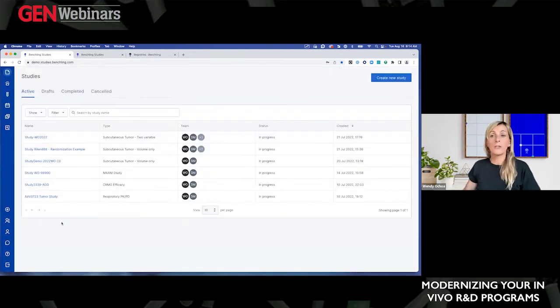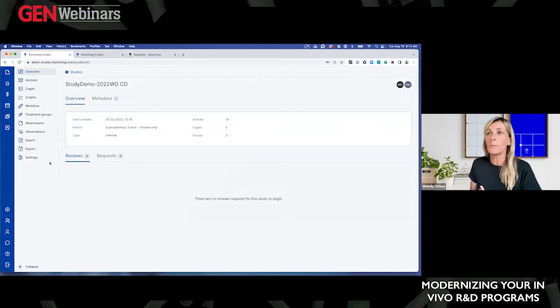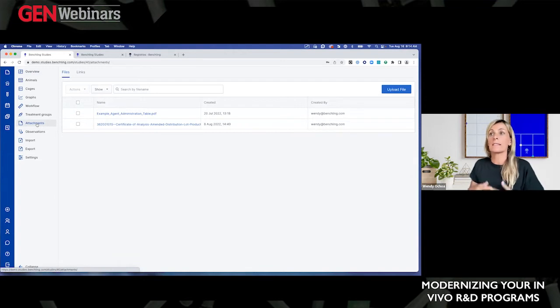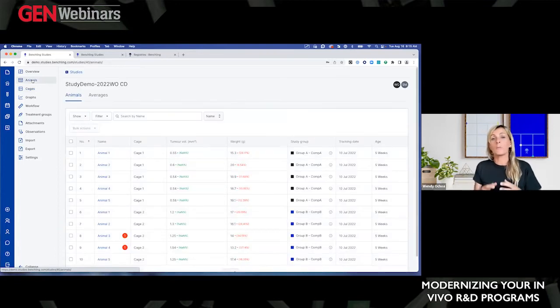When I want to learn more about a particular study, I can get into all the information that is relevant to that study, organized around all these different tabs. From here I can access the summary and all the different metadata about the study, but also relevant information that I'm aggregating to the study as it's created. So I have all these attachments, from PDFs to documents to images, all in one place. I also have information about the cages that are housing the animals, the animals, observations, and the treatment groups. All the information is centralized in one place. I'm here in my panel where I can see all the animals that are involved in my study.